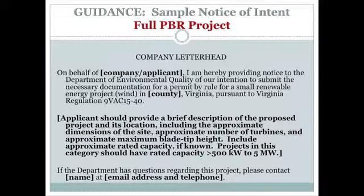For projects over 5 megawatts, we have a form, and we say it's the form for the full PBR. In other words, this applicant's going to have to do all 14 of the requirements. And the form that's in our guidance sets forth this information, and this is the information that we suggest you use. You can actually use this form, and you'll know that it fulfills the requirements.